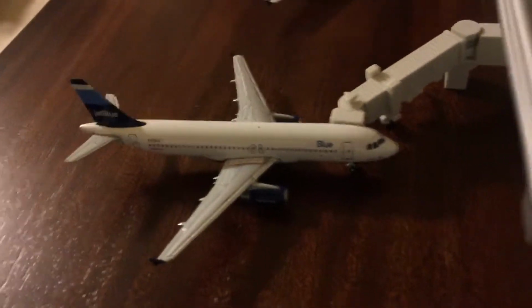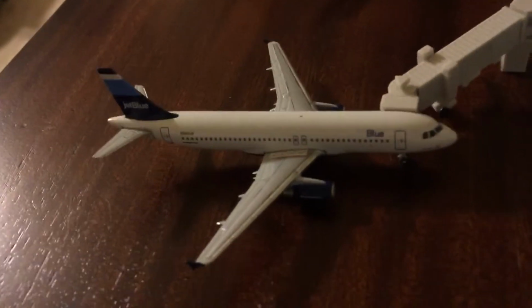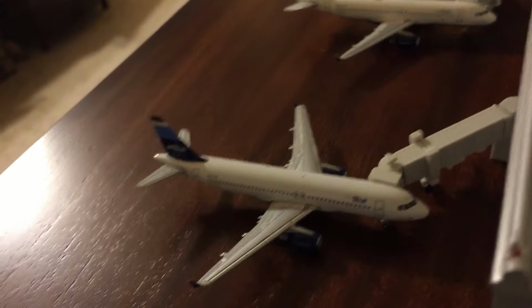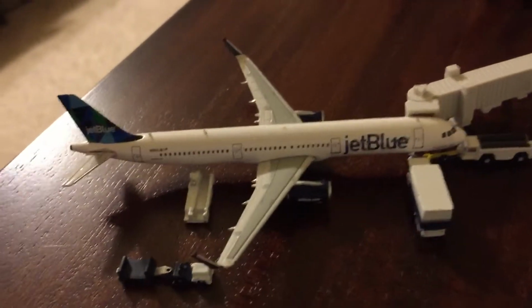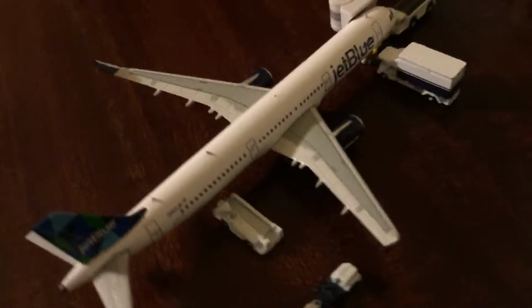And then here's the Stripes A320, which I'll be sending over to Savannah, Georgia. And then here's the A321, which I would nickname the Core Experience. This is not a Mint plane. So I'll be having him take a flight over to Orlando.